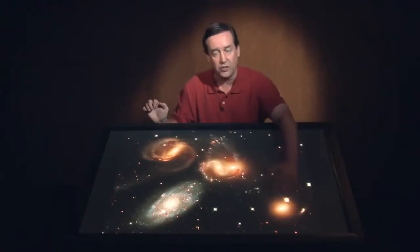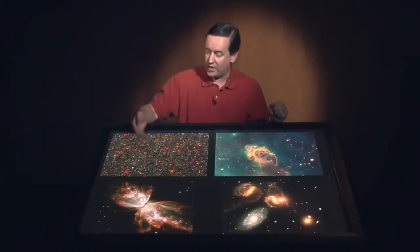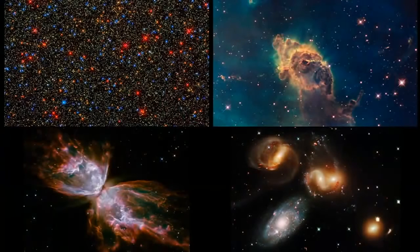So what we have here is a group of 4 galaxies plus a galaxy in the foreground that happens to be projected upon them, and that's what makes up our galaxy group, Stephan's Quintet. So these are the 4 images from Wide Field Camera 3: Omega Centauri, a pillar in the Carina Nebula, the Butterfly Nebula, and Stephan's Quintet.